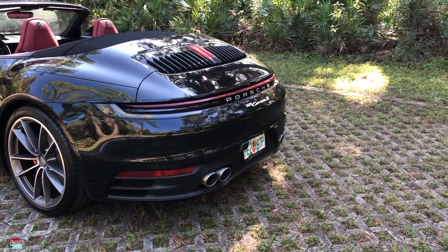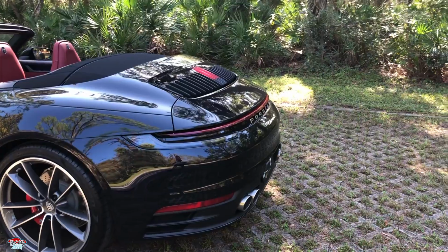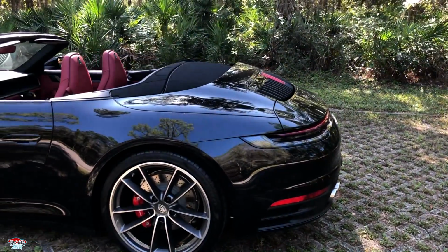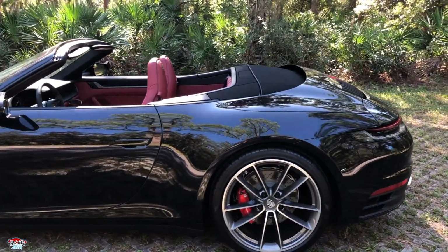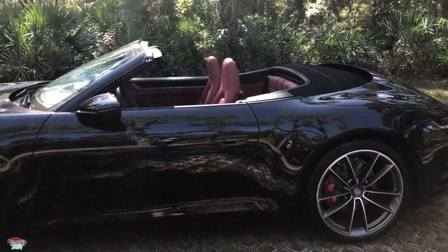992 convertible. Horsepower numbers are the same, right? 443 horsepower and 390. It's a Carrera S? Yep, Carrera S. 11 miles on it, guys. 11. Never thought we'd be this lucky.